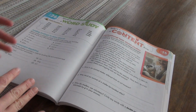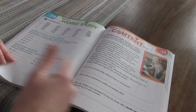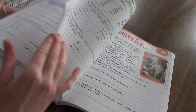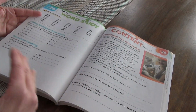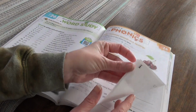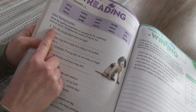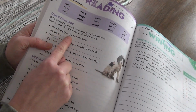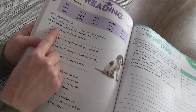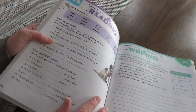So as you can see, if I'm doing an all about spelling for one day and then 4 days of spelling, I have more than enough worksheets to do my thing here. So I usually don't do every single one of them unless it's one that we need a lot of practice with. So today we are going to do the connect to reading, where she's going to use synonyms. So she's going to look at this sentence here. The silly young rabbit made me laugh. He was a, and then she's going to have to find a synonym that would replace silly young rabbit and put that there using her spelling words there.